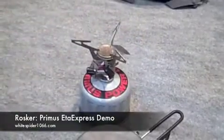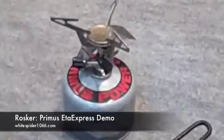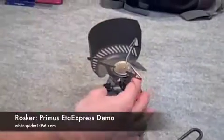the base of it is Primus's Express Stove. So you get a stove in its own right. You don't have to buy anything else to make that take other pans. You get a windshield. Obviously the Express Stove comes with an igniter.